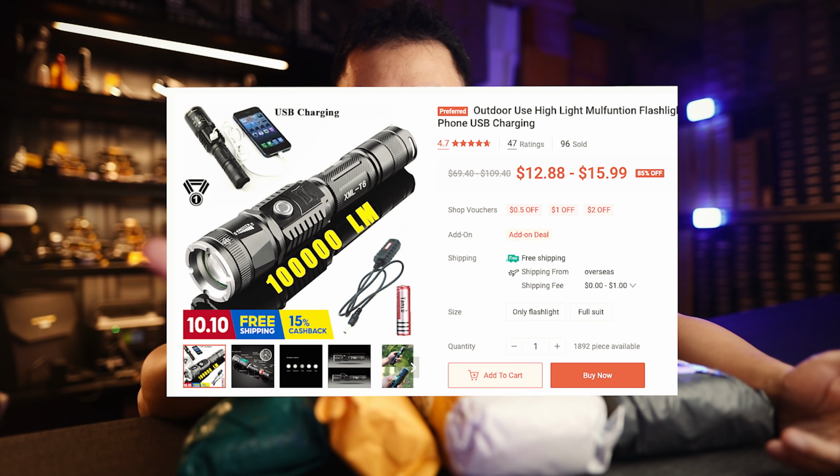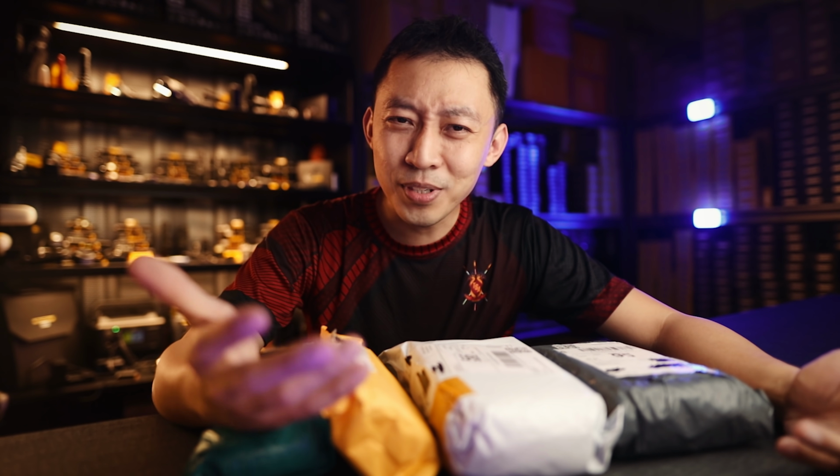I see this all the time, right? It comes down to miseducation. A scammer out there told him that hey, it was a 2000 lumen light and he believed it. So like this 100,000 lumen flashlight here, right? And the scary thing is 96 people have bought it and they said it indeed works, right? So it's like, what's going on?